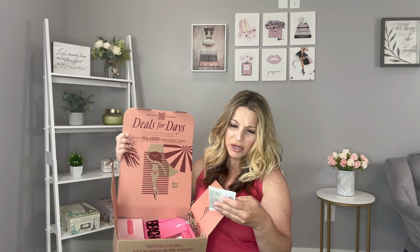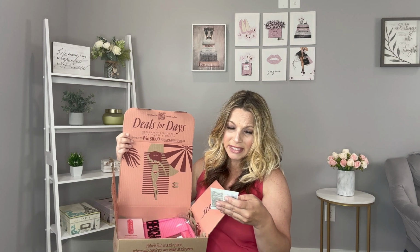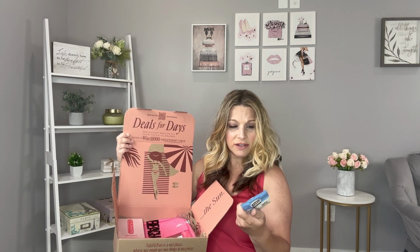So these are some Wonder Belly antacid fruity cereal flavor. I'm assuming this is just a little extra because I certainly didn't pick anything like this out. And then let's get into the goodies in here.